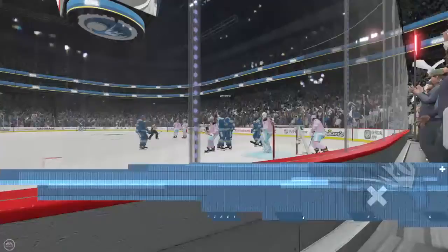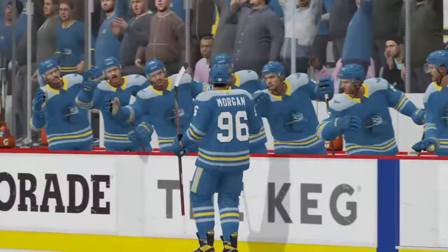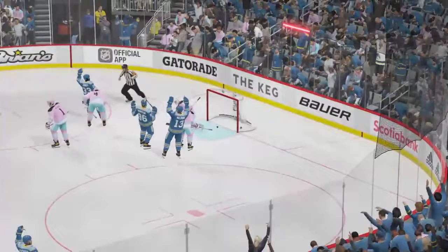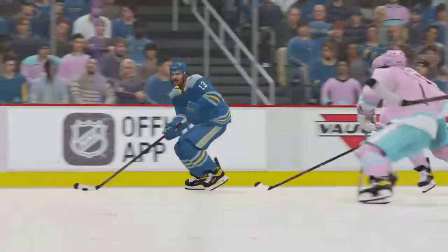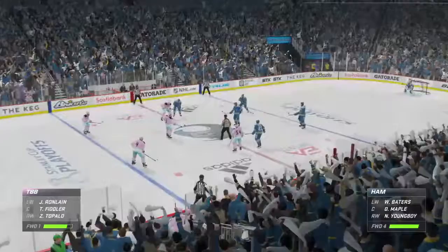This time he gets it. And the Steelhawks again have the advantage, one goal lead in this game. Great play by Wilson, and Morgan just needs to tip that puck. Quick shot right over the pad and under the glove. It's behind Weaver. It's 2-1 Hamilton.